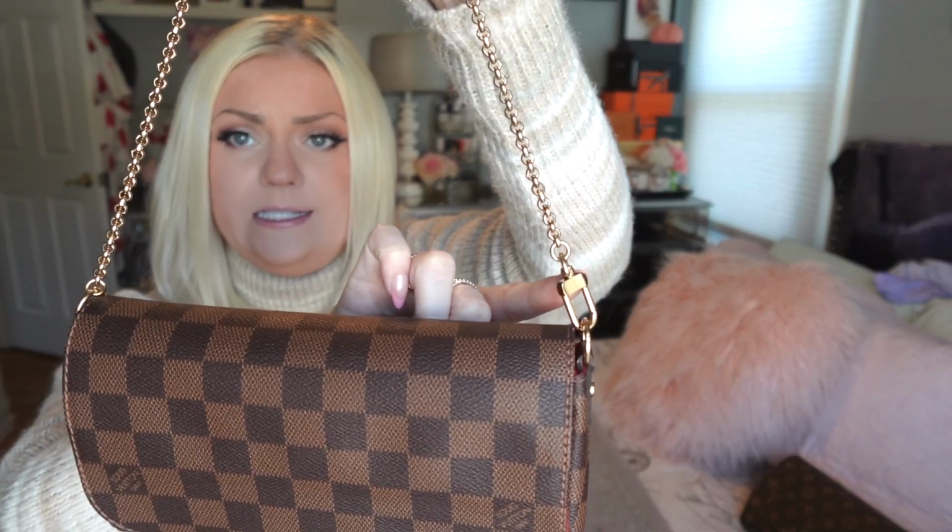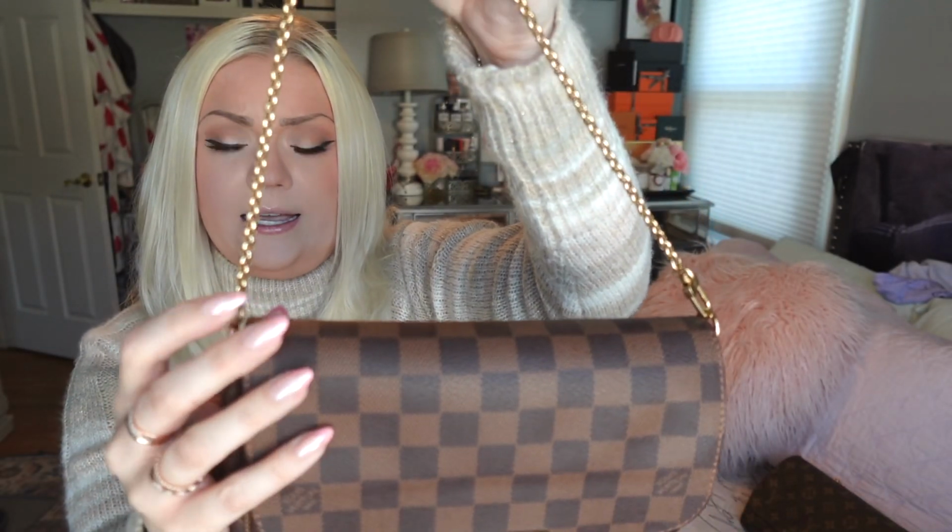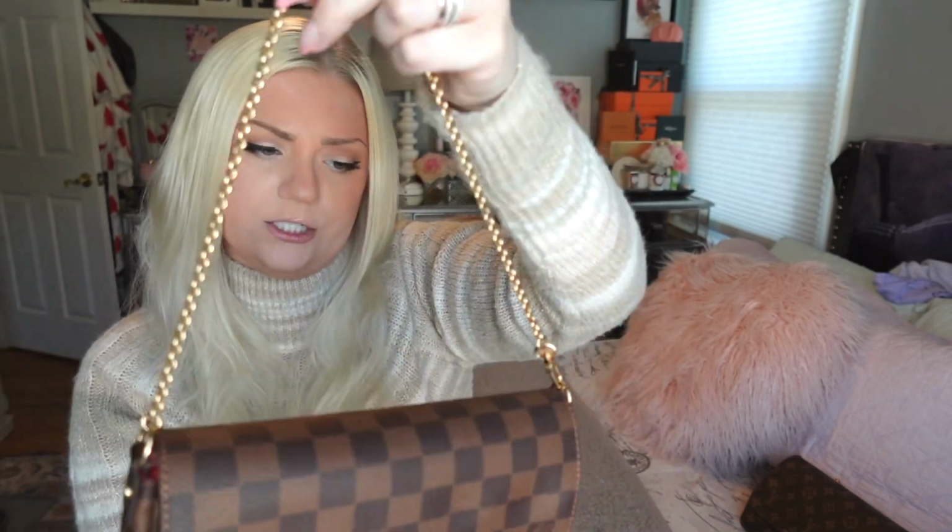Now you do have a magnetic closure on this bag. On this particular one, the magnet is very strong. I've had no issues with that. You do have a little bit of leather right here, which is the treated leather. You do have a chain strap, which has a drop of about, I believe, 7.5 inches. It is only detachable on the one side, and on the other side it is permanently attached.